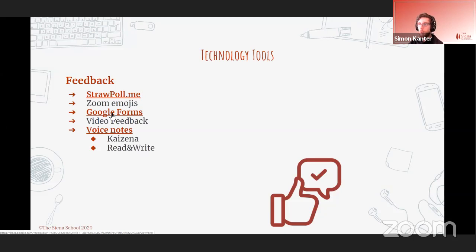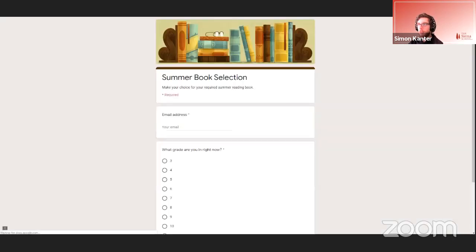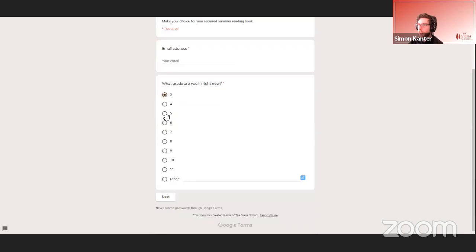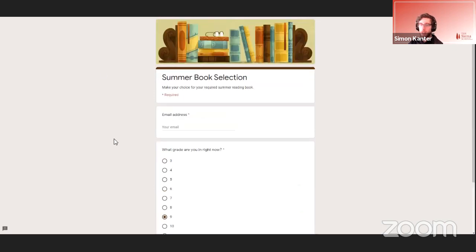You could also use Google Forms for more complicated forms of feedback. This was an example of one where we asked students to make their choice for the required summer reading book. And you can see that based on what grade they select, it's actually going to give them a different book. So you can have branching options within Google Forms to personalize things and individualize them for students.